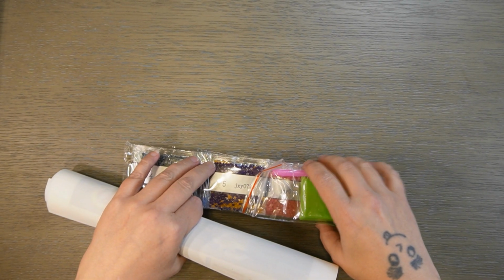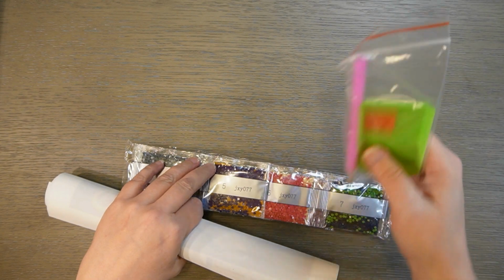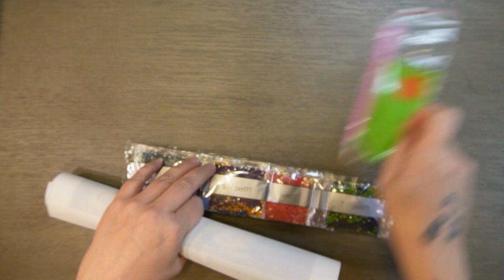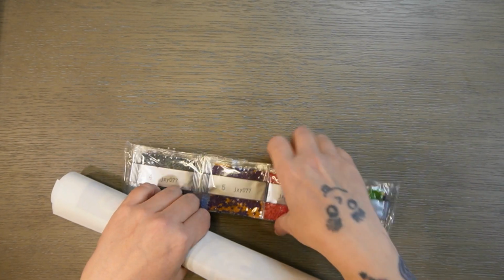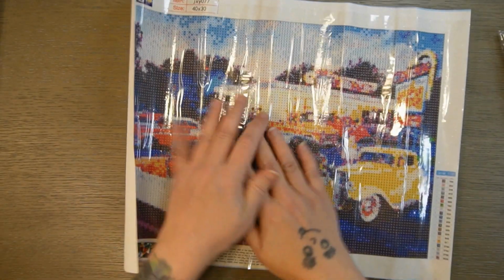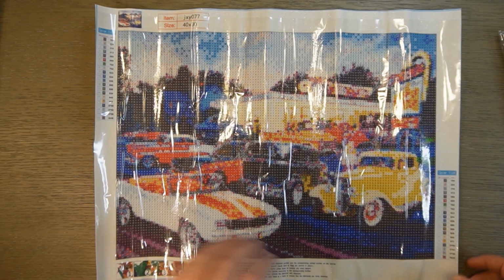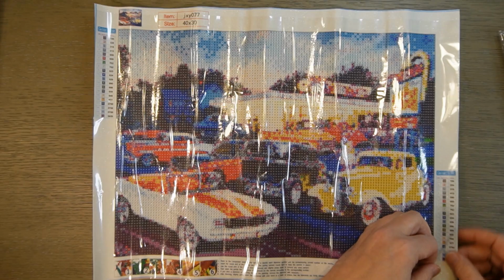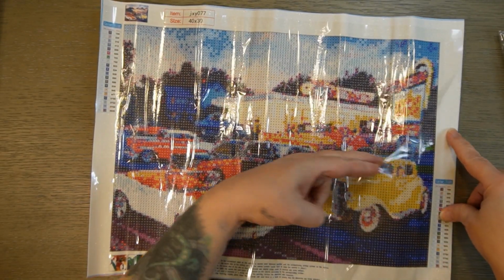Thank you guys for being patient, though. All right, so we have a standard toolkit, pen, wax, green boat. These are round drills, and we'll look at those in just a second. And here it is. Lots of glare going on. So let me straighten this out, and I'll tilt it so that you guys can see it better.